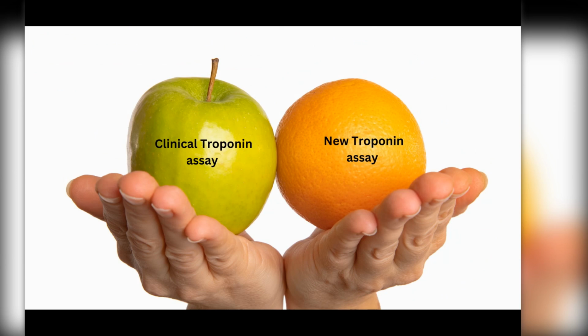And there are other things also. If you're using a clinical assay and you're not using sex-specific cut points, and you're talking about a new assay and you are evaluating the sex-specific cut points, that also can result in differences in the results because they were not used in clinical care. So again, no new assay can ever be better than the old one.